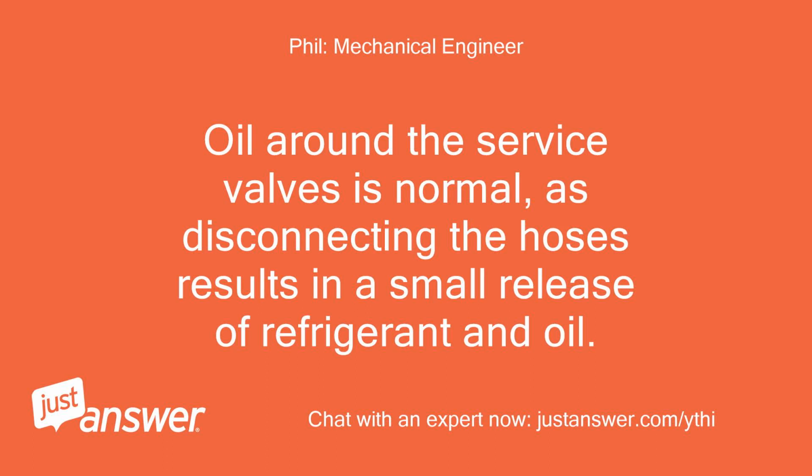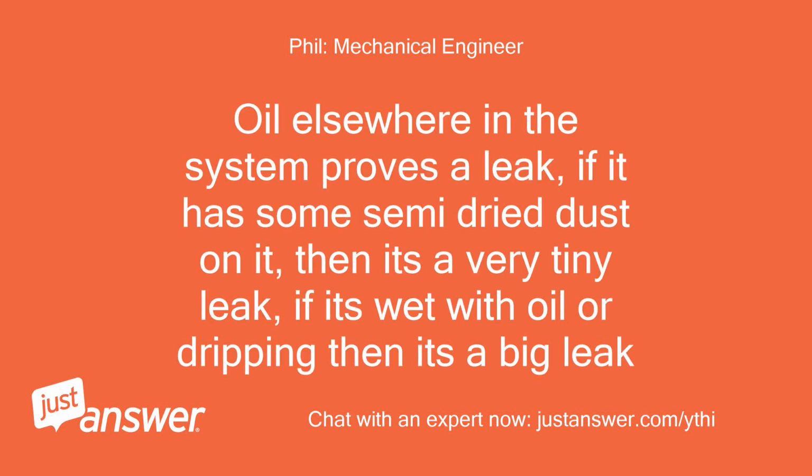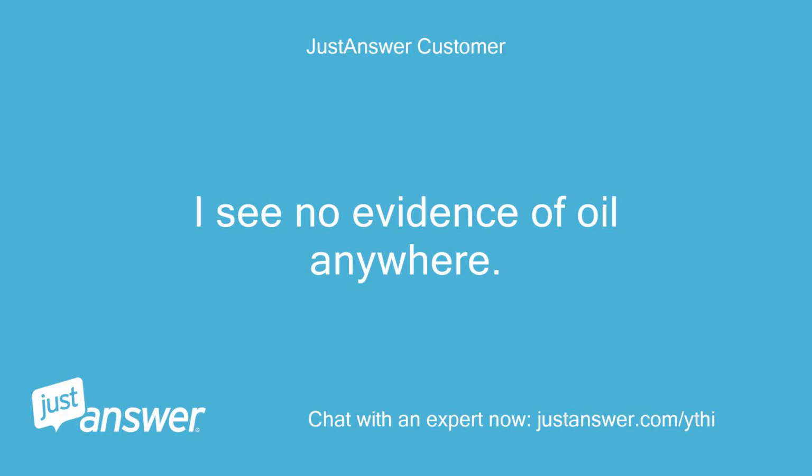Oil around the service valves is normal, as disconnecting the hoses results in a small release of refrigerant and oil. You can use liquid refrigerant leak detector on those areas to be sure all the fittings are tight. Auto parts stores carry it. Oil elsewhere in the system proves a leak. If it has some semi-dry dust on it, then it's a very tiny leak. If it's wet with oil or dripping, then it's a big leak. I see no evidence of oil anywhere.